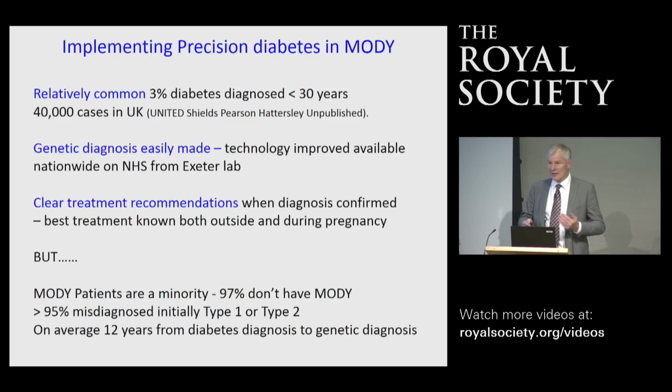Exeter provides the NHS screening for the whole country. It's accessible. We've got web forms. And there are very clear treatment recommendations. So you think this science should come into clinical practice straight away. But there is a problem here. Although 3% have it, that means 97% don't. Which means if you say it's not MODY, you're still right 97% of the time.